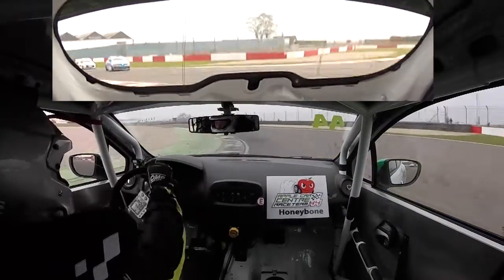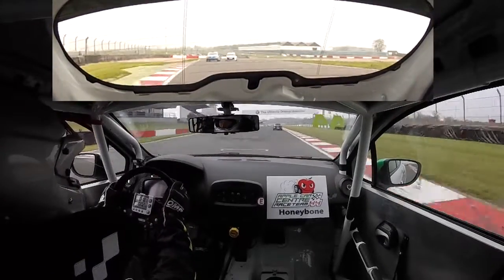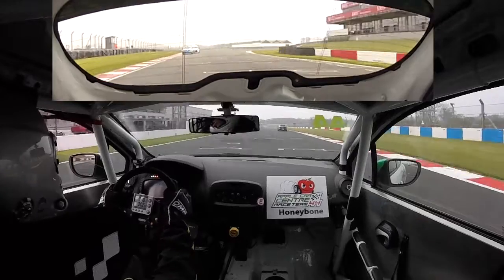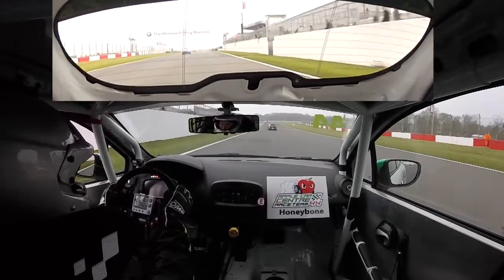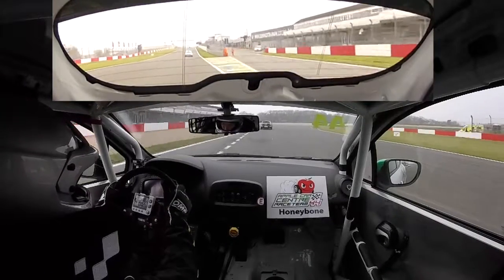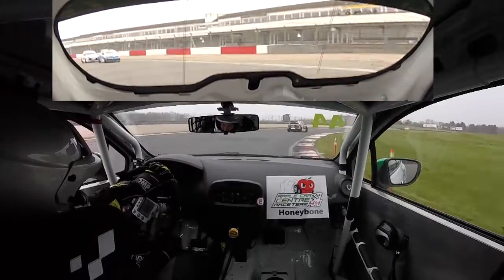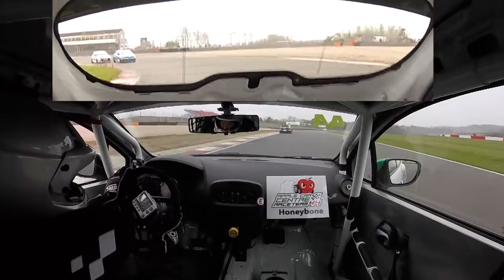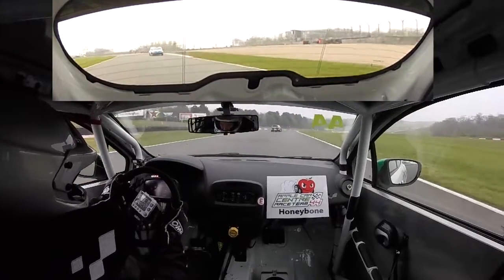The leading 2 cars complete lap 12. In third place, James Goodall in the Golf, 4th Ray Honeybone. Nose to tail, 5th and 6th, number 66, Richard Clark, just ahead of Simon Harrison's Clio. And then in 6th place, number 69.